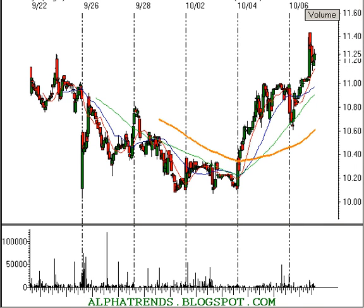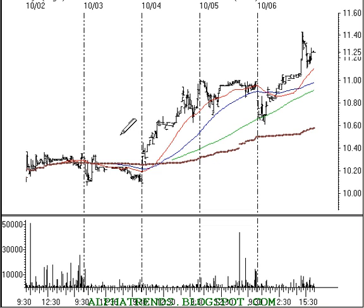AUXL was a stock that we had been involved in above $10.40 here on the 4th, just 3 days ago, and we had raised our stop and almost got taken out yesterday, but didn't. We raised our stop again today to $10.83. That stop was hit early on before the market recovered, but we were locked. We got stopped out of the stock with a gain of about 43 cents or 4% when you look at it on a percentage basis.